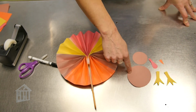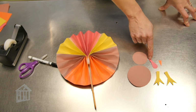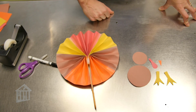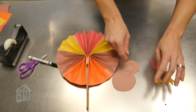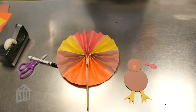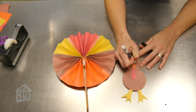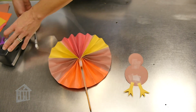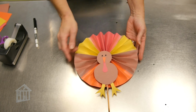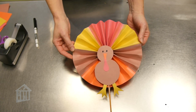All right, I've got a circle for the turkey's body and one for his head. I've got two yellow feet for my turkey. I've got a hooked beak and a red wattle. Now I just have to put them together to make my turkey and tape them to the front of the fan. And there you have it. I used a marker to give him a couple of eyes so he can see where he's going. But ladies and gentlemen, we have a turkey fan craft.